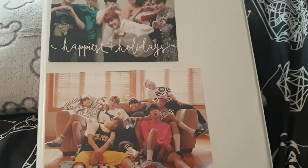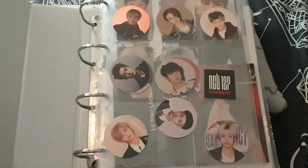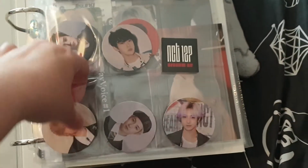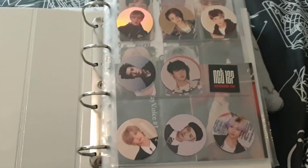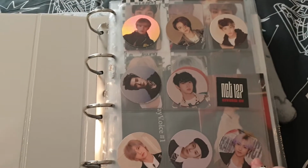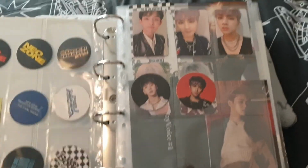I'm going to pause. Right. So this binder is just random stuff. Oh, Renzo, where are you going? We'll talk through the stuff that I'm happy to sell or trade. I'm not planning on keeping any of these circle cards, so if you're looking for them, let me know.